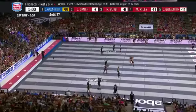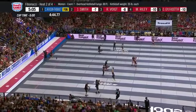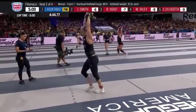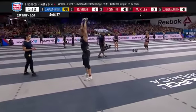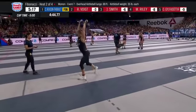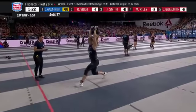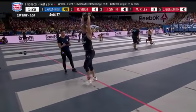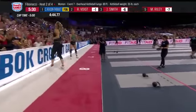Jennifer Smith trying to hold off Rebecca Voigt on the near side of the screen in all black. Not far behind them on the top of the screen is Gilvadotter and Mackenzie Riley in the purple shorts. Voigt has taken advantage of everybody else setting down the kettlebells. And how about this comeback in the event for Miss 10 time? Rebecca Voigt, one lunge. She's going to have to do another one as her heel was still on the line, but second place in heat number 2 for Rebecca Voigt.